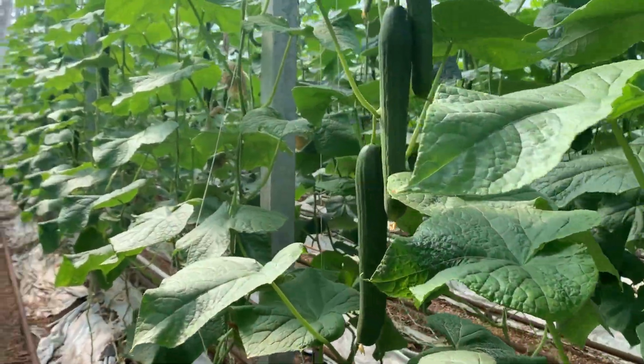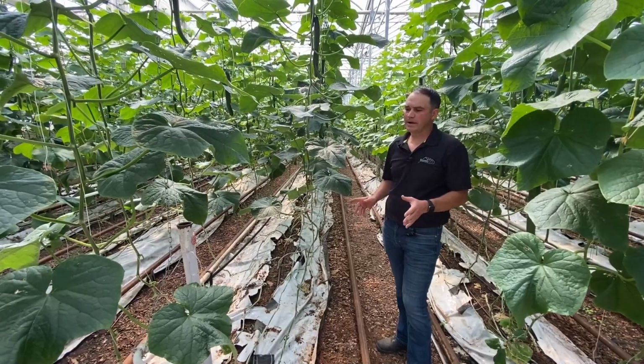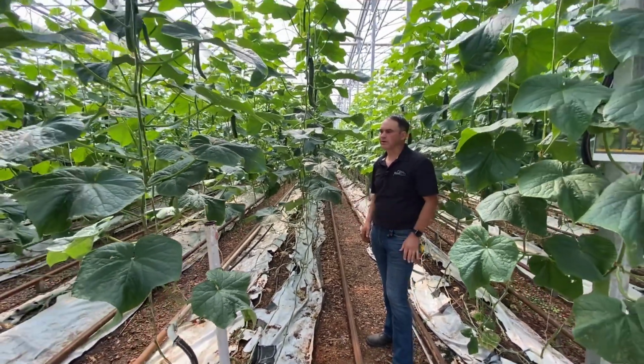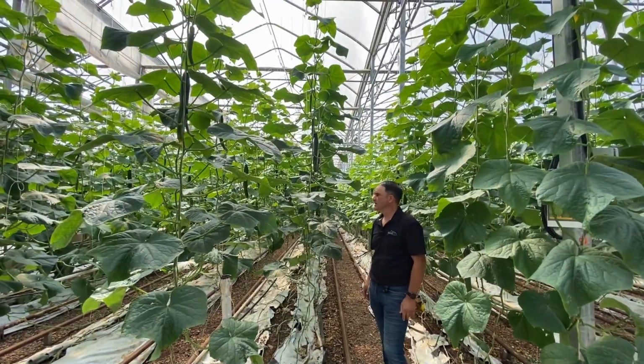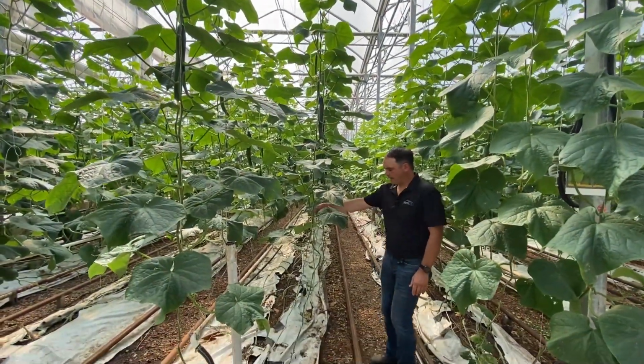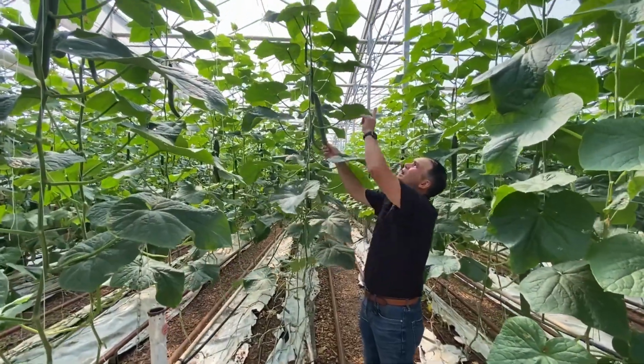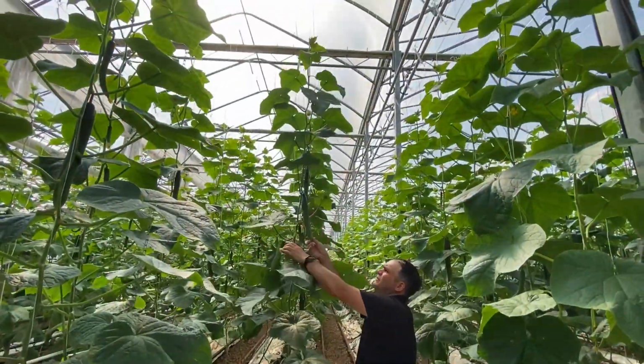This is our cucumber crop. Our cucumber crop is a little shorter than our tomato crop. Usually there are 2 to 3 crops a year. They just don't last as long as the tomatoes. But it's the same sort of thing as the tomatoes. They keep growing up, and you get your blossoms at the top, and your fruit a little farther down here.